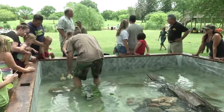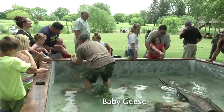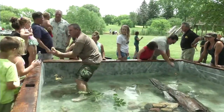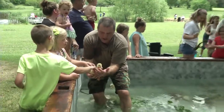All right. Hey, now we want to be very gentle. Just, you can feel his fur. Now these are baby geese, okay? So we don't want to scare them, so nice and easy. Surprise of the day. Here you go. Nope, you can't hold him. All you can do is pet him because he's just a baby. Okay. Yeah, it's a baby goose.